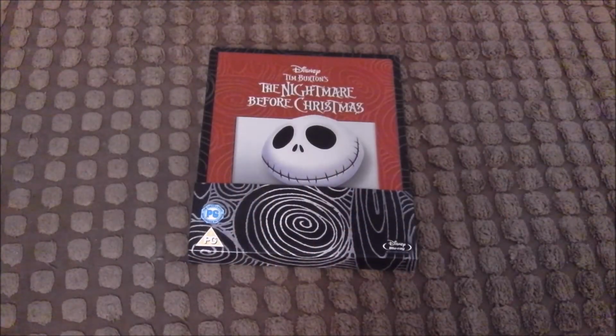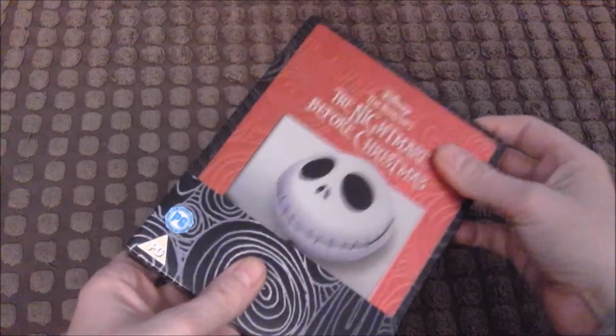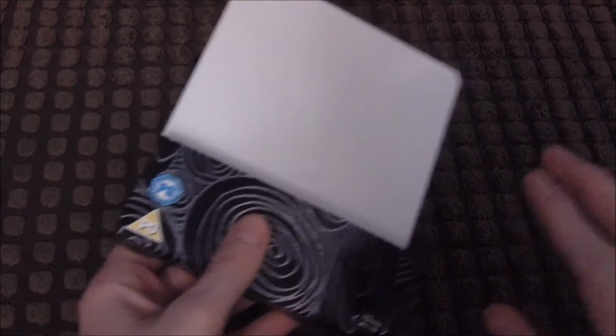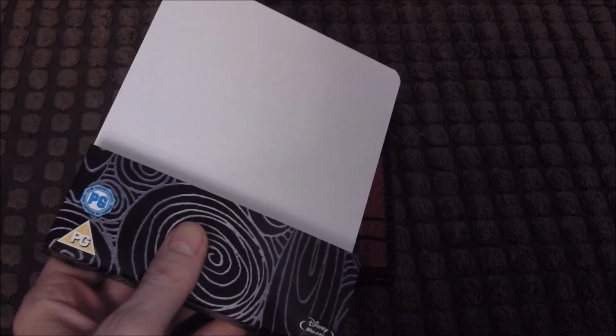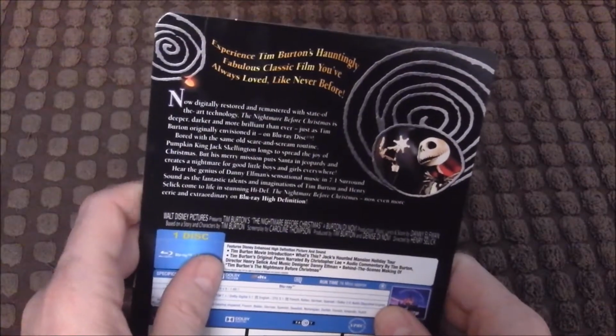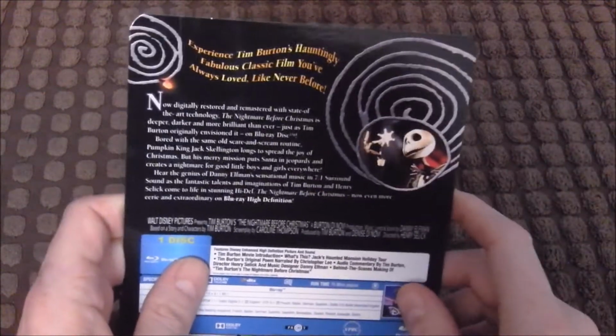This is a steelbook. I'm really pleased that they've brought a steelbook out for this one, The Nightmare Before Christmas, Tim Burton. Obviously the animation in this is a lot different to what you get nowadays with regard to Pixar and that, computer generated. This is all stop motion camera shots. But the storyline for this is really good.